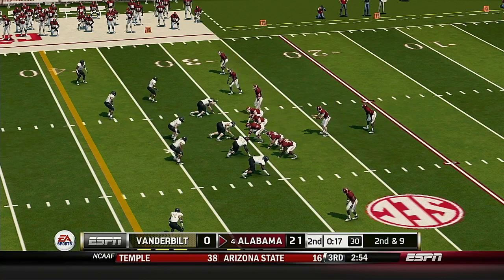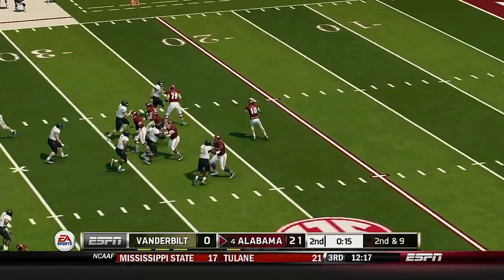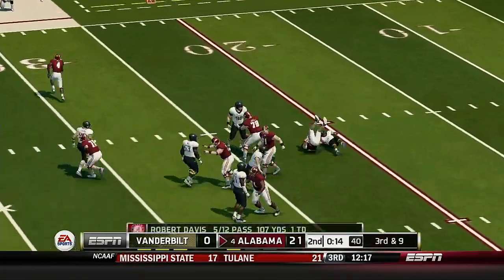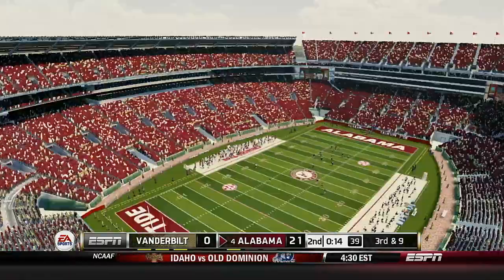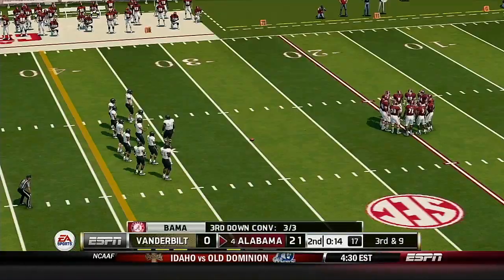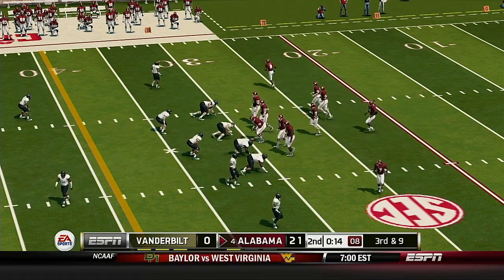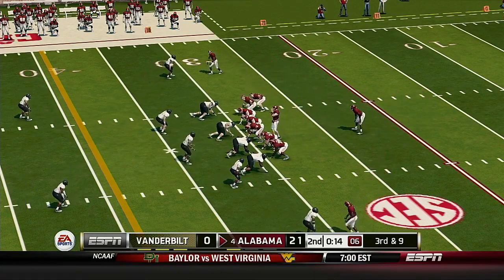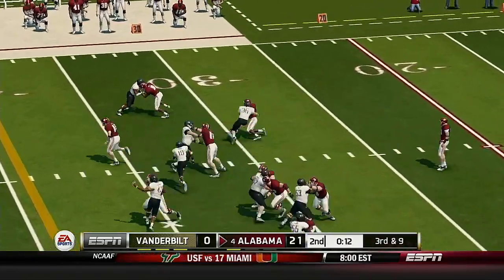Second down. I love the toughness here by this quarterback of sitting in until the last second, trying to make a play downfield, only to have this defense get to him. He's got to do a better job maybe feeling things out a little bit, but at least he has the awareness and toughness to sit in that pocket.